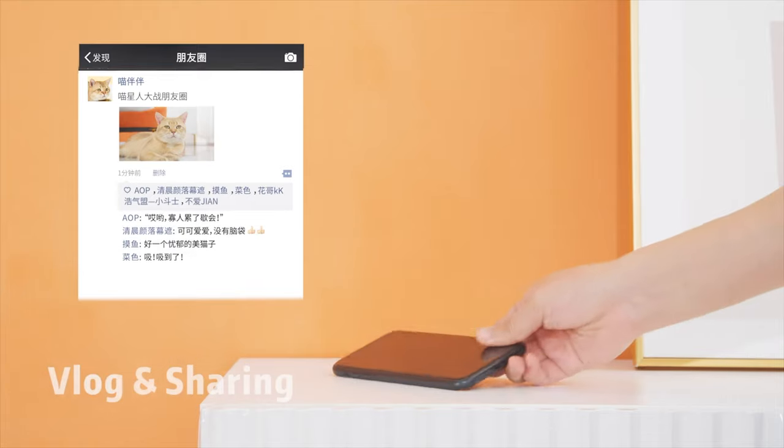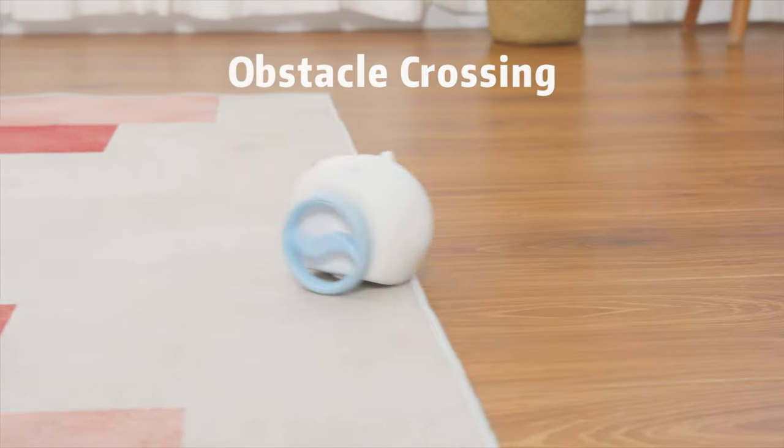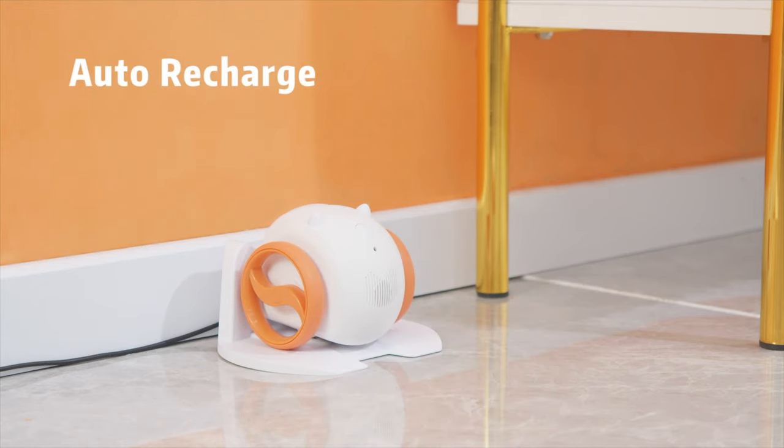The Meowmate is built by a Chinese AI and robotics company. Well, we're not sure when you can buy this, but one thing's for sure, if we do, we're going to have to get a cat.